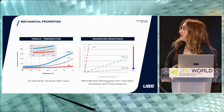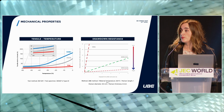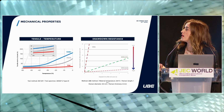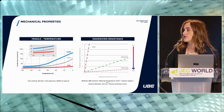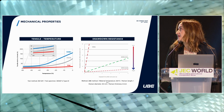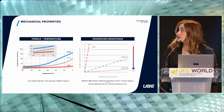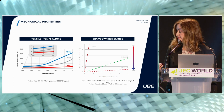Especially in the case of mechanical properties, it's very important to modify the material for low temperature. Our 1218 IU has a tensile strain at break of 20% at minus 60 degrees. And you see, compared to other materials, it's quite different. Another important property, especially for the blow molding process, is the drawdown resistance. As you see, we have different alternatives depending on the size of the mold.